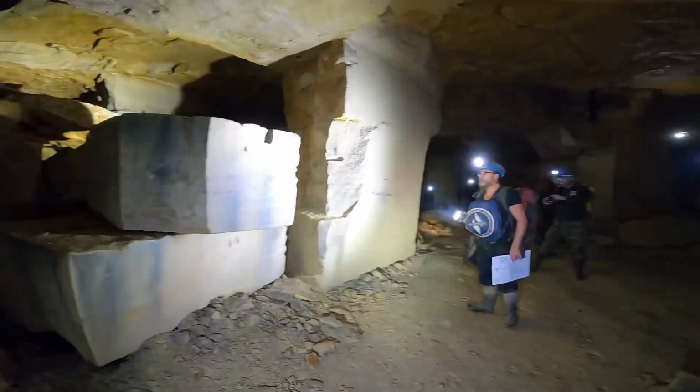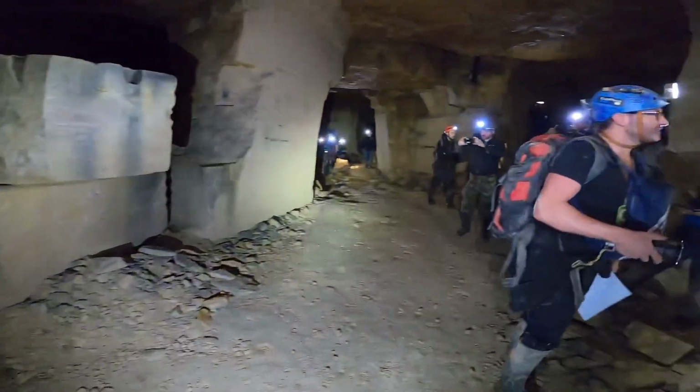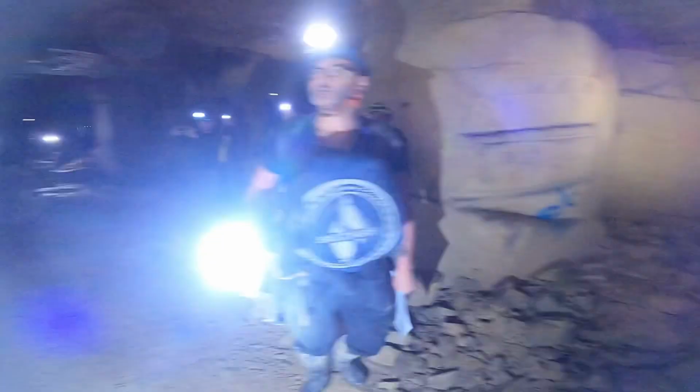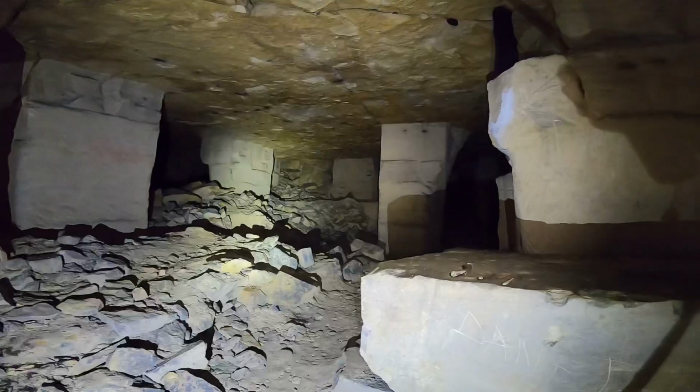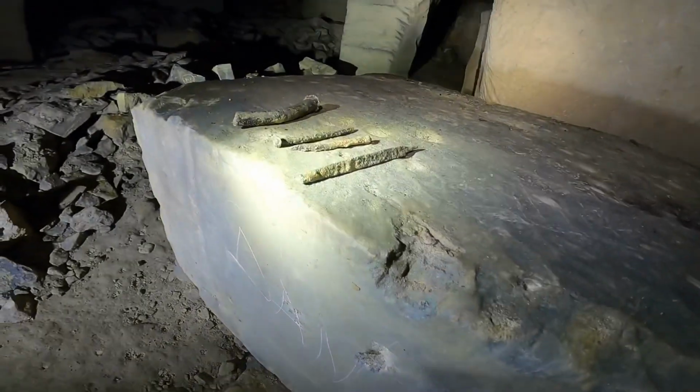How much do you reckon they weigh? Ten tons? Well, I might be exaggerating, I don't know, a few tons. A couple of tons, maybe. There's a file in that here.